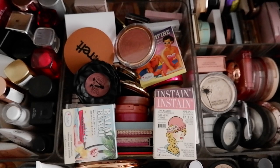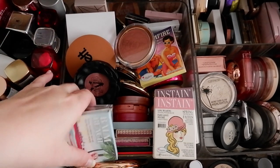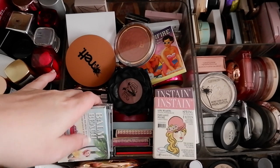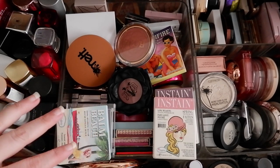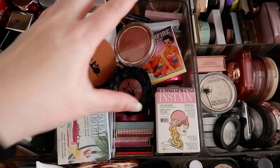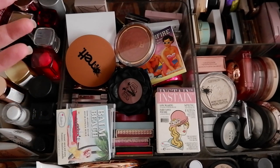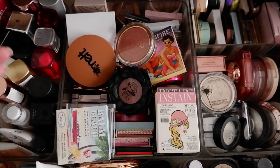So now I've added everything that was supposed to be lying on top if everything was in here. These are the blushes that are currently in my Shop My Stash, so I'm keeping those separate for now, so I remember to put them back into my everyday makeup drawer. And then everything else is either newer or stuff I just recently used in a Shop My Stash, and it doesn't really fit with the rest.